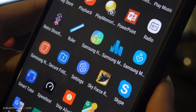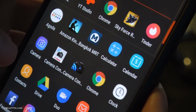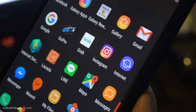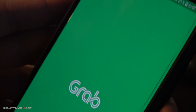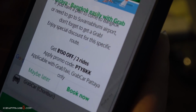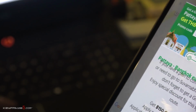So the next one, number 2 of the 10 best apps in Thailand, would be Grab. So you need to hail a taxi and you don't want to deal with those taxi drivers in Thailand, and you're thinking they're gonna scam you and make up whatever price. They're not using the meter. Just install Grab. It's very straightforward. It's easy to use. If you've used Google Maps before, you'll have no problem using Grab. So this is Grab. Again, save some money.